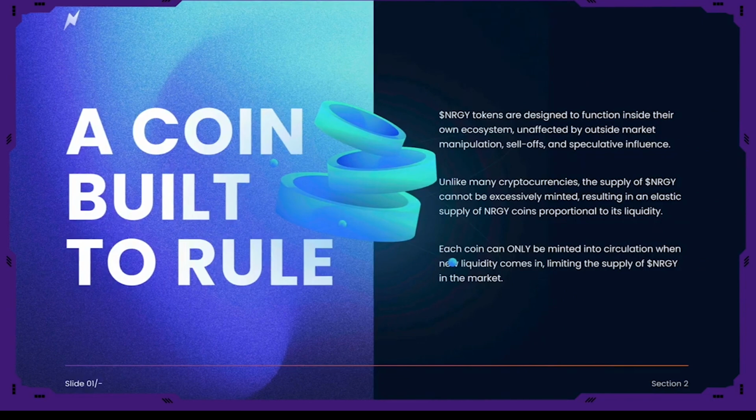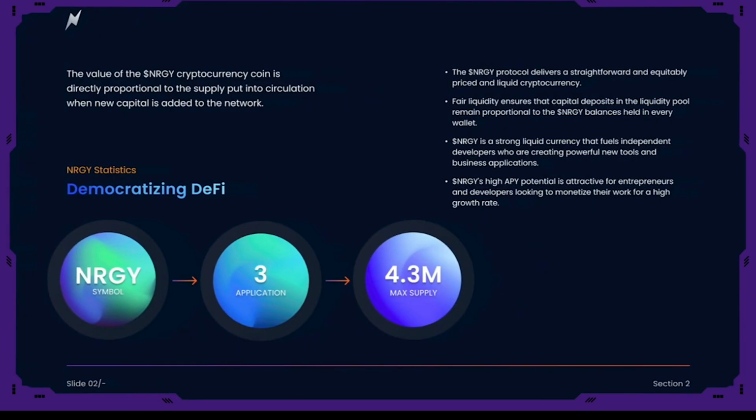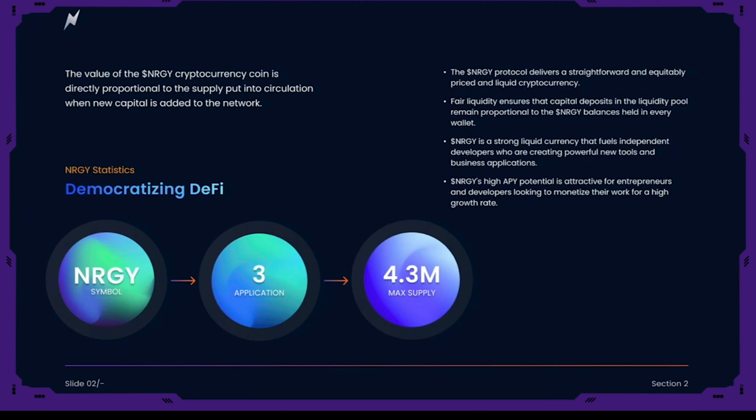Okay, as we like to call it, it's a coin built to rule. It's one of a kind. Energy tokens are designed to function inside this ecosystem. It's unaffected by outside markets, and this is important. Whether that be manipulation, sell-off, speculative influence, it could be Elon Musk tweeting. It doesn't matter what anybody else does. It's all built as an internal coin and used internally to build the economy here. Right, so you can come through here, you can check out Energy on Uniswap.